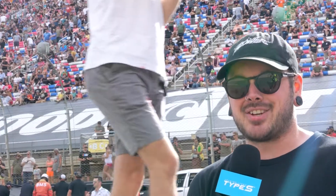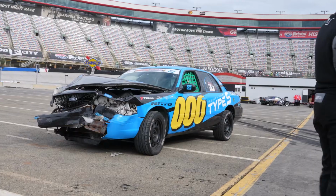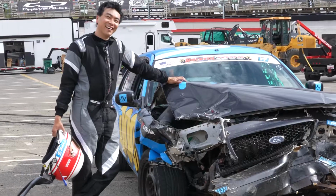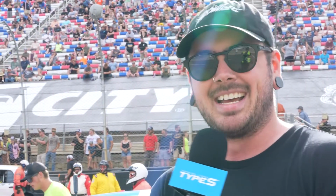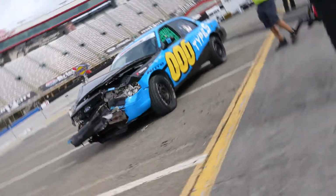All right, so as you can see behind me, the Type S Crown Vic got into a bad wreck. Luckily, Larry is okay. This is obviously not how we wanted to end the race, but the car's looking like it's not gonna keep going. And yeah, what a wild ride.